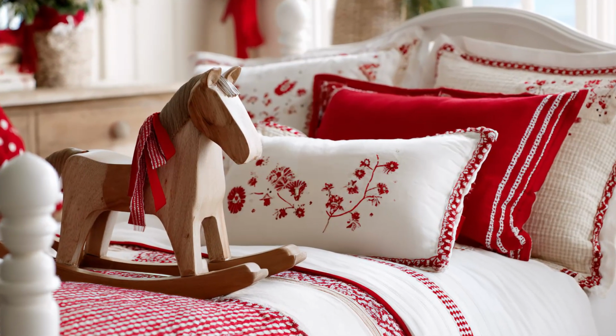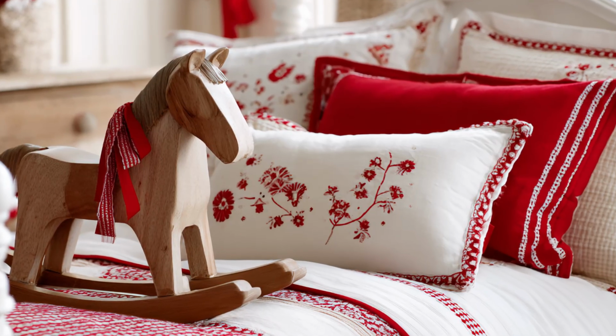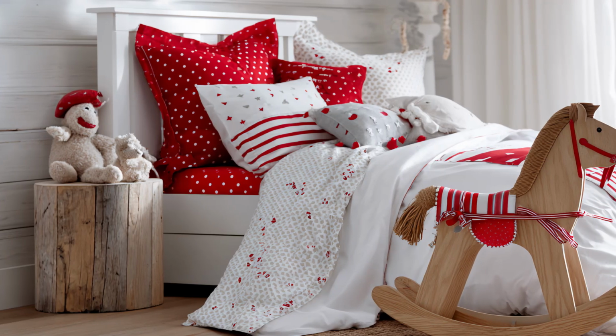Hang a chalkboard with a holiday quote above the desk. Place a basket of red and white stationery on the desk. These touches create a productive, festive workspace for the holiday season.